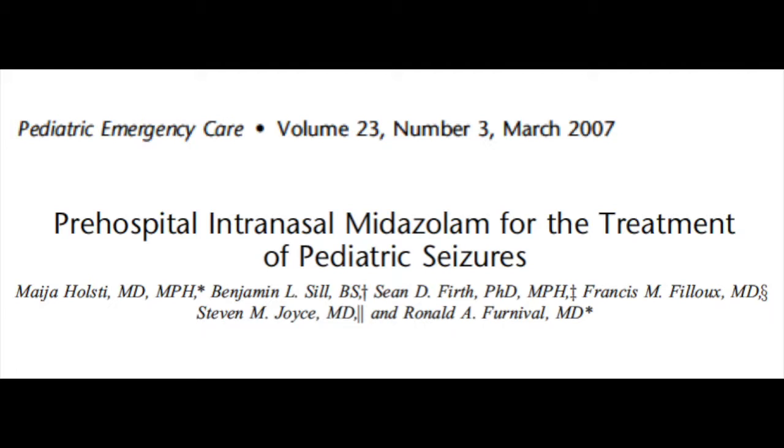And the study then compared the characteristics of patients who were treated with intranasal midazolam after the new protocol was implemented with historical controls who had received rectal diazepam. The patients that were included in the study were less than 18 years old. They had a seizure in the presence of an EMS provider. They received the rectal diazepam or intranasal midazolam in the pre-hospital setting and were brought to the ED by EMS. So with those inclusion criteria, they ended up with 57 patients. 39 of those patients received intranasal midazolam after the new protocol was implemented, and 18 received rectal diazepam.